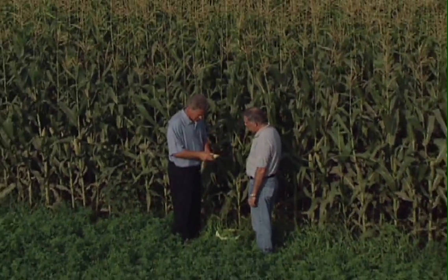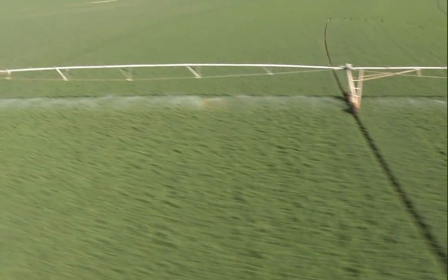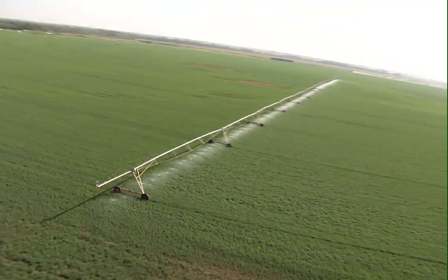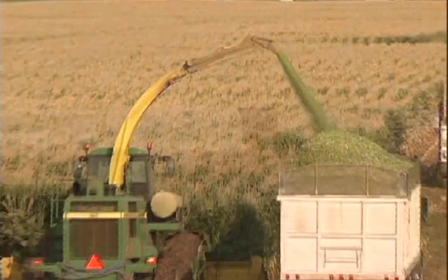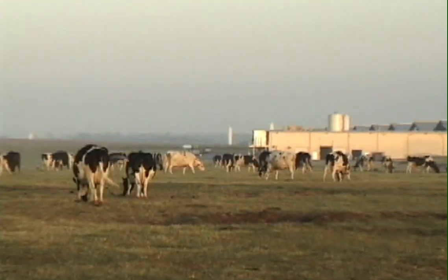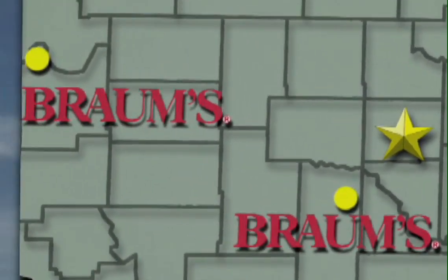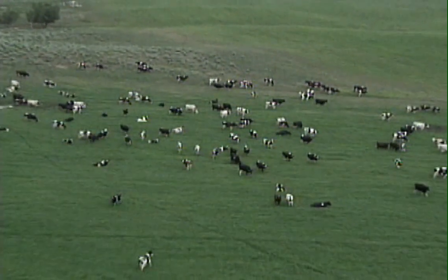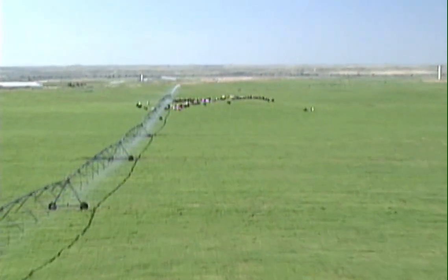At Braum's, we do things from the ground up. We own over 48,000 acres of some of the finest farm and ranch land in America. Each farm plays its own unique role in the Braum operation, from growing crops, to raising calves, to milking cows. Our two largest farms, the Tuttle Farm and our 24,000-acre, 38-square-mile farm located on the border of Follett, Texas and Shattuck, Oklahoma, play similar roles in the Braum operation.